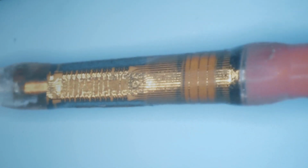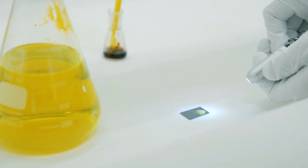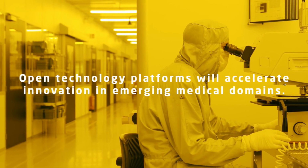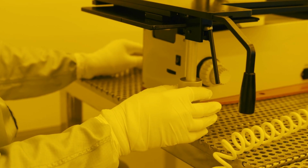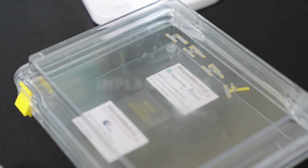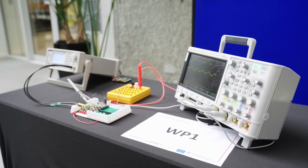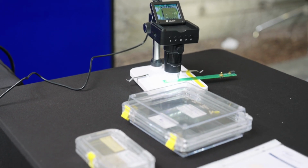In the ECSEL joint undertaking Moore4Medical project, 66 European partners work together to develop open technology platforms that will accelerate innovation in 6 emerging medical domains. Future electronic implantable devices will be used to treat many chronic diseases. These implants will be smart, small and very specific. The project is about building ultrasound-based implantable devices.